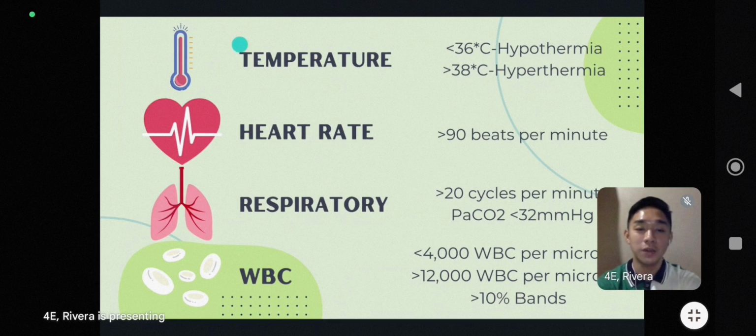So next, we have the respiratory rate. We have greater than 20 cycles per minute, or a partial pressure of carbon dioxide of less than 32 mmHg. We exhale carbon dioxide, right? So when you are breathing fast, greater than 20 cycles per minute, you release a lot of CO2. So that would result in a decrease in the partial pressure of carbon dioxide.